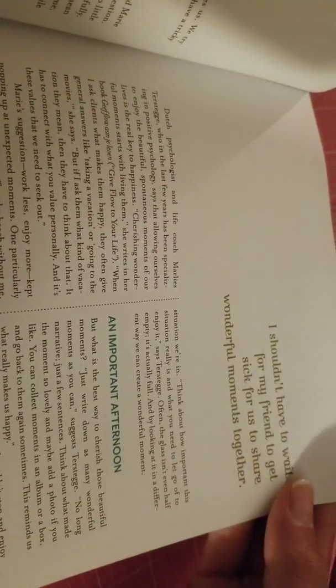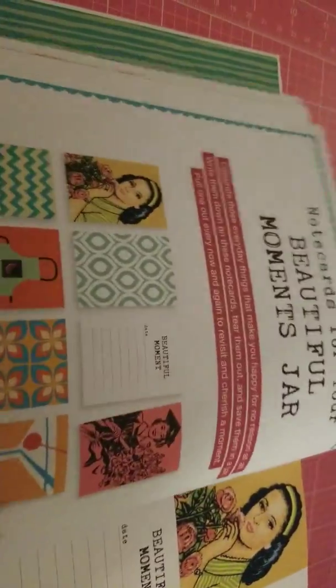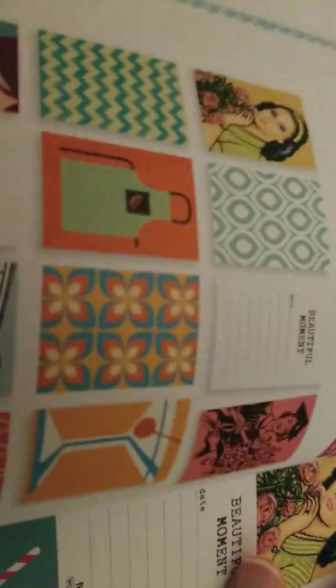Oh, I gotta do this. Oh, I have to go here. Oh, I gotta meet with someone. It's like, you never have time for you, you know what I'm saying? And then it has some beautiful papers, like I said there, and some little cutouts.